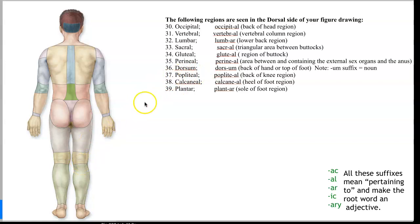Popliteal region. The popliteal region is this region behind the knees. Popliteal, AL, meaning it's an adjective. We're going to find the popliteal artery and popliteal vein in here, in the popliteal region.